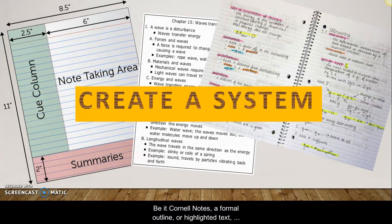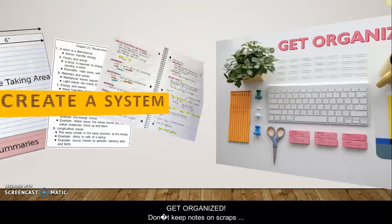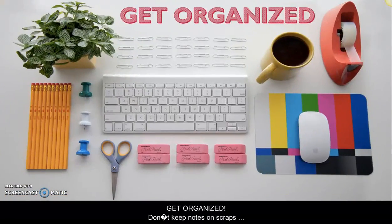Be it Cornell notes, a formal outline, or highlighted text, create a system to help you distinguish major from minor points. And don't forget to date and title your notes. This will help you get organized. Don't keep notes on scraps of paper. Keep notes in order, preferably by date or chapter, and in one place.